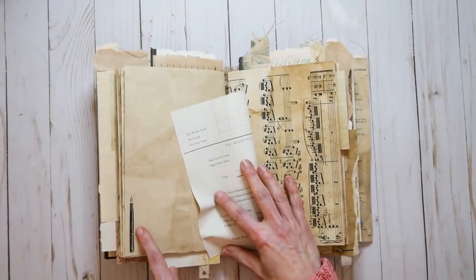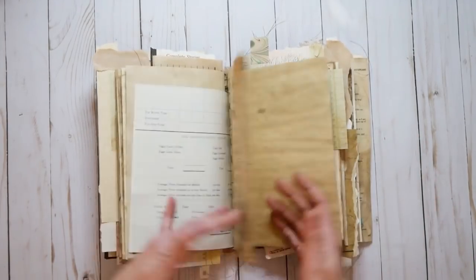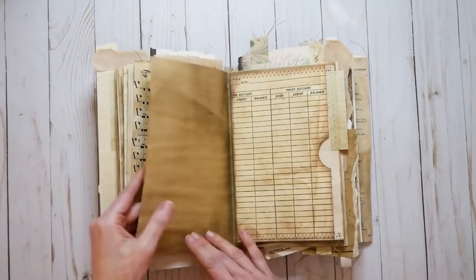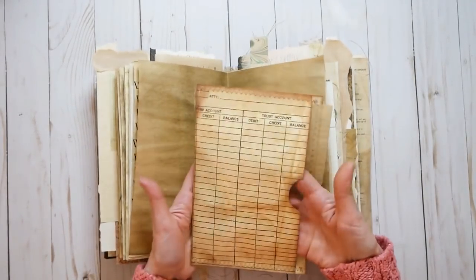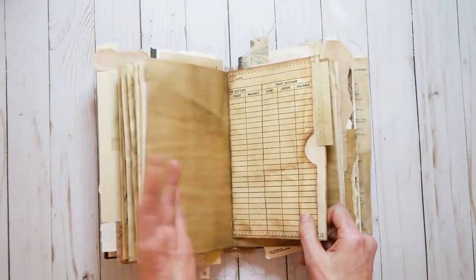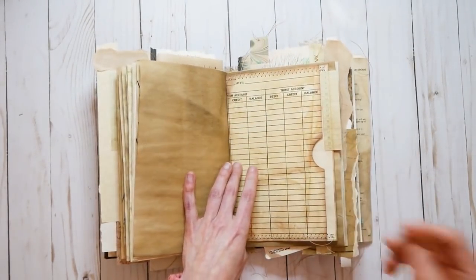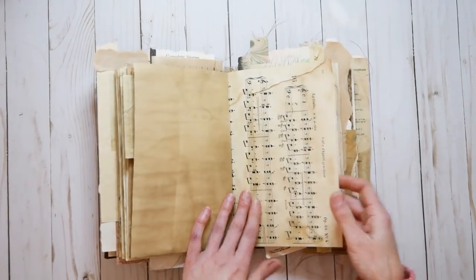I did some digital stamping over here as a little ink pen. And this is some sheet music from the turn of the last century. Here is just a nice big pocket that you could take in, out. You could glue it in. You could, you know, whatever you want to do. There's the top of that page.